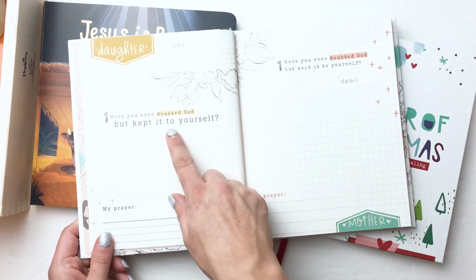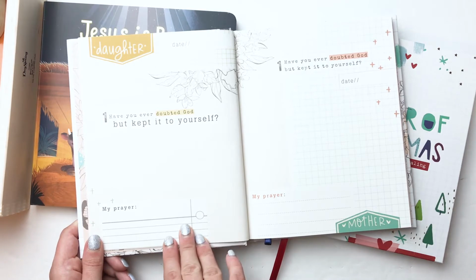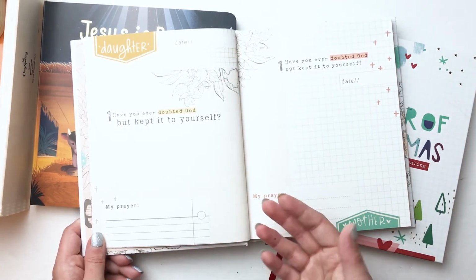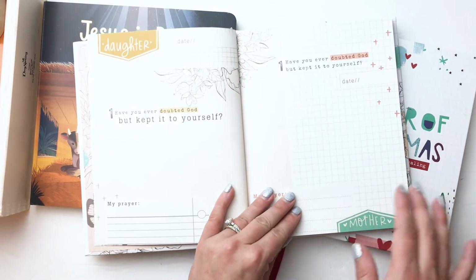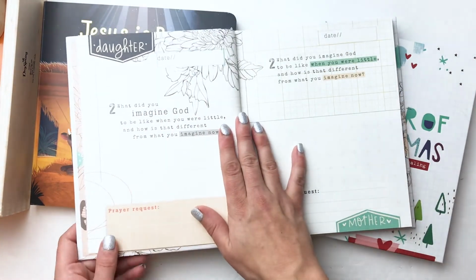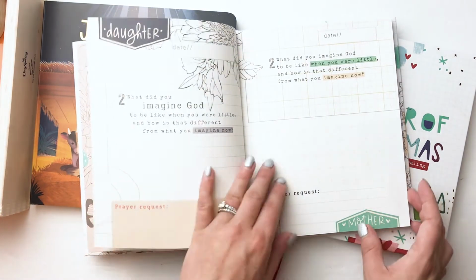So have you ever doubted God but kept it to yourself? They can write maybe how they feel, put a prayer and something like that. Maybe if there's something that has been hard for them to talk about, they could put it in here and then pass it along to you, and then you can do the same thing. And then when you've done your page, you pass it back to them and they can take a look at it, and so forth and so forth. So that's how the whole thing is set up, and I just love that.